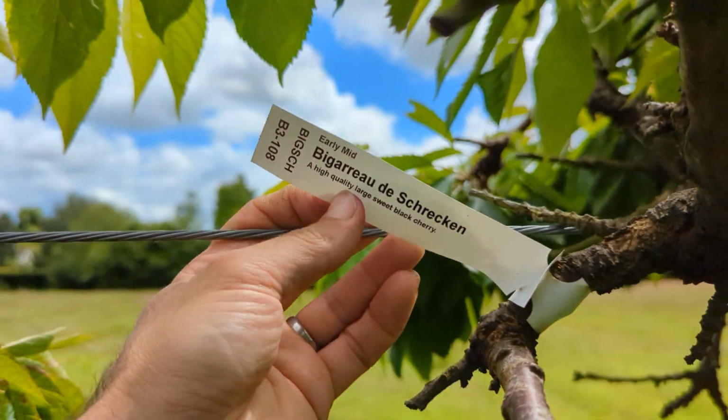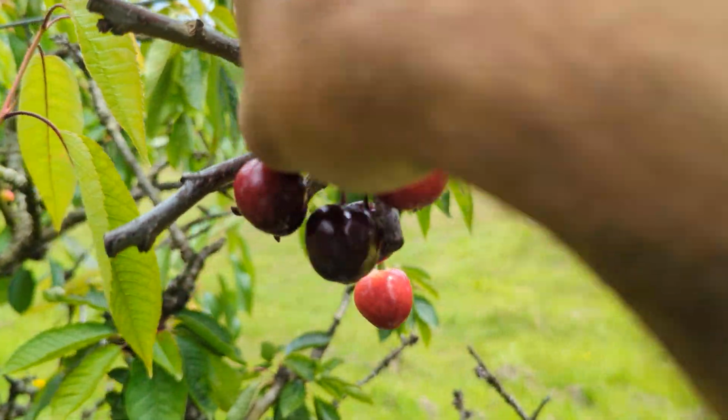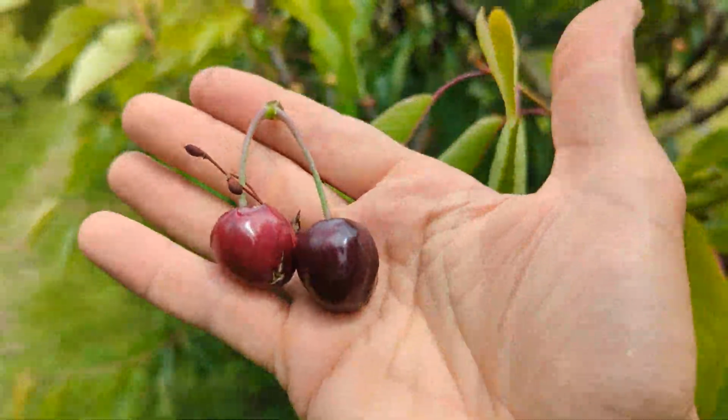Now this tree here, a big name again, Bigarreau de Schreck. It says it's a large black high quality eating cherry. There we go, there are some large black high quality eating cherries. They are quite big actually. Nice and polished.